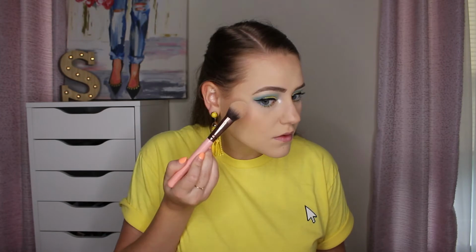For highlight today, I'm going to go in, this is the Wet n Wild Mega Glow Highlighting Bar. This is, I think, from their new collection, like Fire and Ice or something, I believe. So I'm going to go in with this and throw that on really quickly. And I'm just going to go in, this is a Luxie 660 Precision Foundation Brush, but I've actually been using it for highlight.